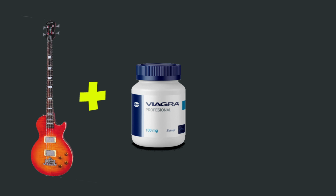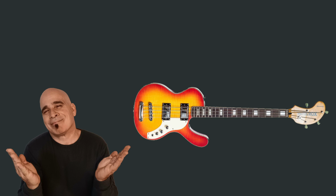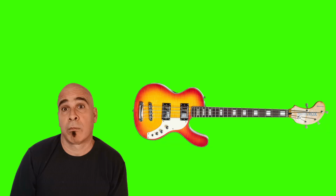Okay, what do you get when you cross a Les Paul bass with a bottle of Viagra? Well, you get a Music Vox Space Ranger bass. That's what you get. I couldn't tell you what this thing sounds like, but I am envious of it.